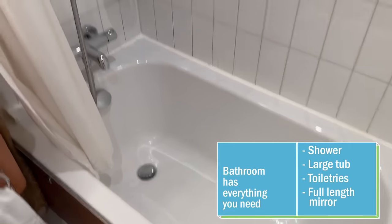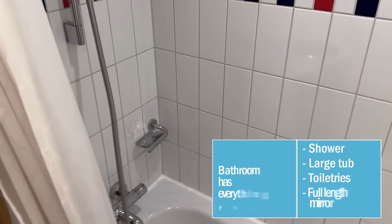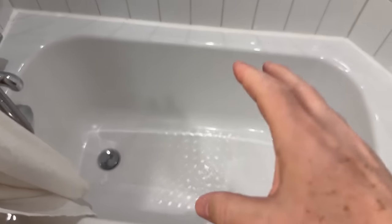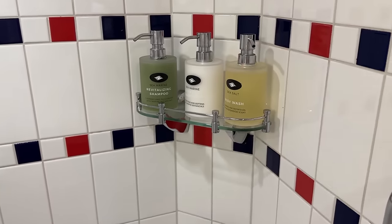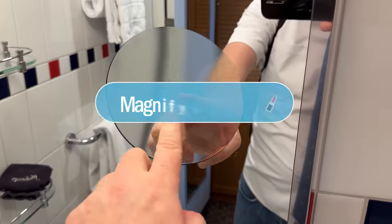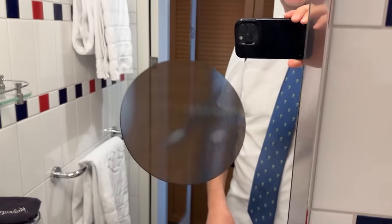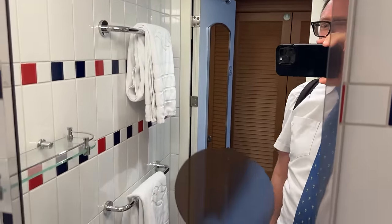This is your shower, and for those of you who've never been on a cruise ship, this is huge. You have a tub. Look, you've got all your little stuff that you need there for showering. You have your shower head there. You have your sink down here, a little makeup area here. And look at this, they even have a magnifying mirror for makeup, I suppose.